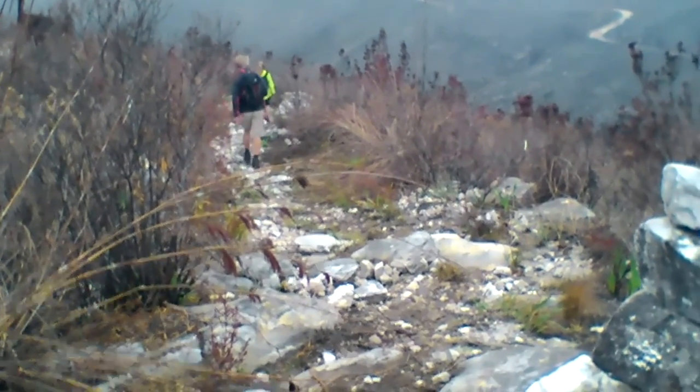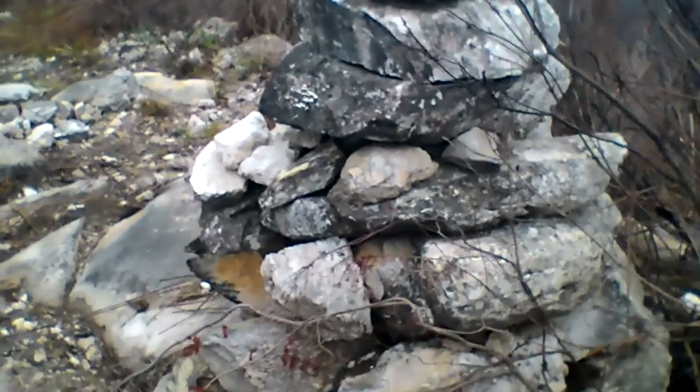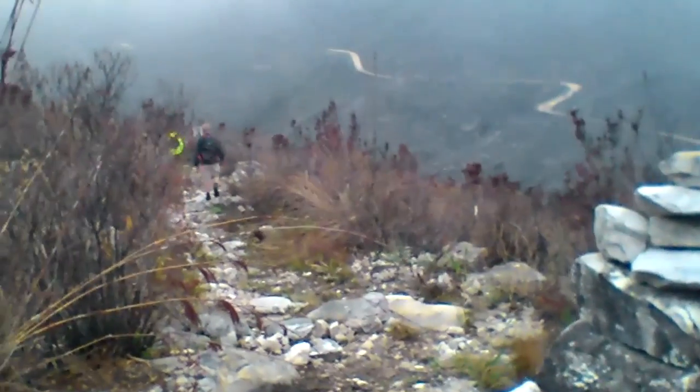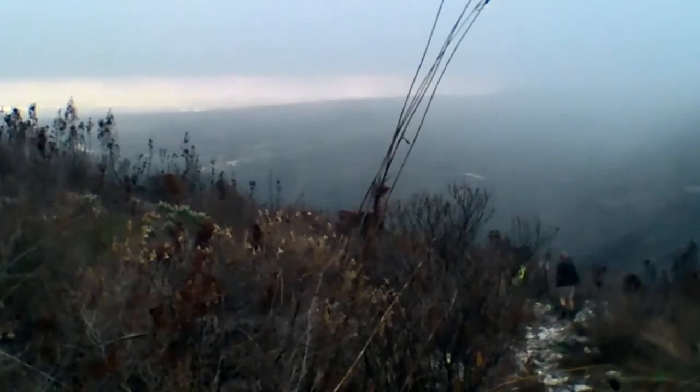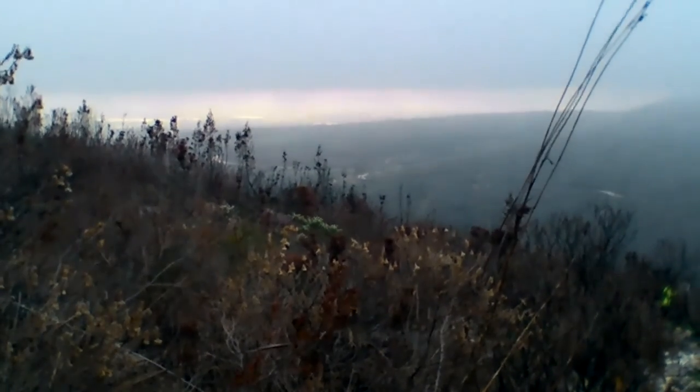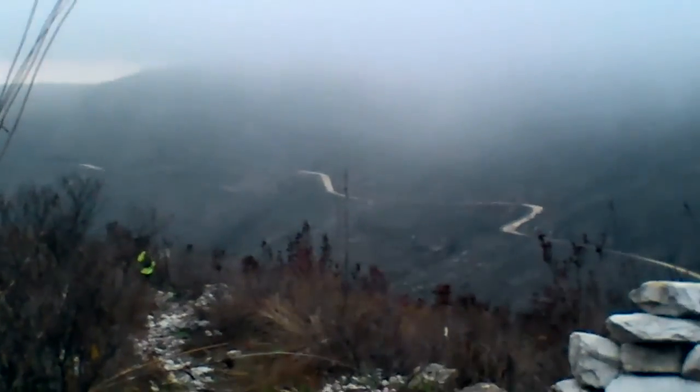It's about 6:20. There's another pile of rocks, and we're just following the tracks, but it looks like we're dropping below the clouds now. And you can see the town in the background, perhaps below the cloud line. And Montague Pass is still on the right hand side.